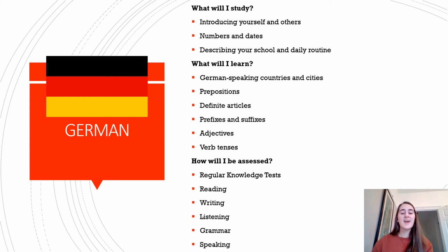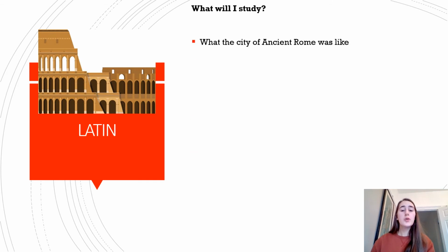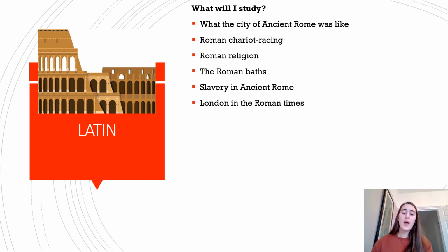You will be assessed in German by regular knowledge tests, which will assess the key skills of reading German, writing, listening, grammar, and speaking. The final language we offer is Latin, and if you continue with Latin in Year 8, you will study what the city of ancient Rome was like, Roman chariot racing, Roman religion, the Roman baths, slavery in ancient Rome, and what London was like in the Roman times.